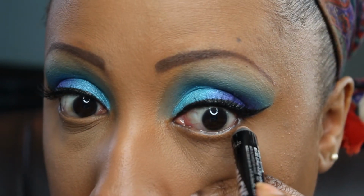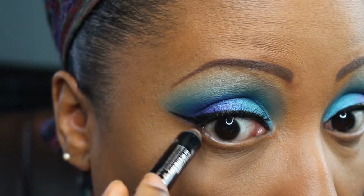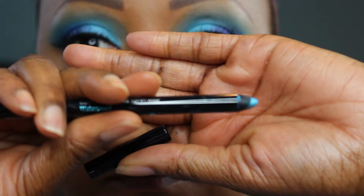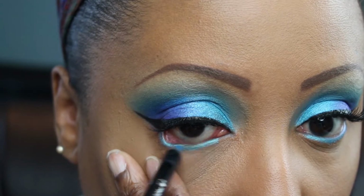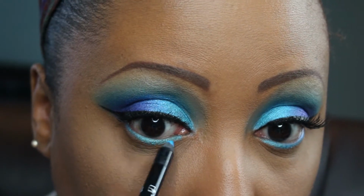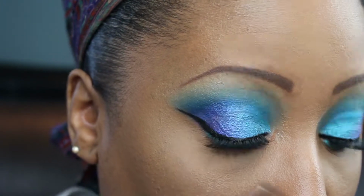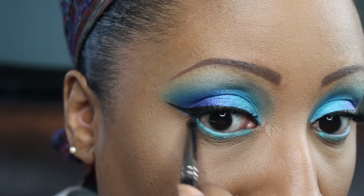And now I am going on my lower lid with this Rimmel eyeshadow stick in the color Trespassing Taupe. It's going to serve as my primer for the eyeliner. This same color eyeliner that I put as the base for my shadow on my lid, I'm using in my waterline and placing it on my lower lid as well to serve as a base for the shadows I'm going to put on top. Going into the Makeup Forever 15 shadow palette, and I'm blending that shadow on, blending out that eyeliner pencil with that shadow on my lower lid.